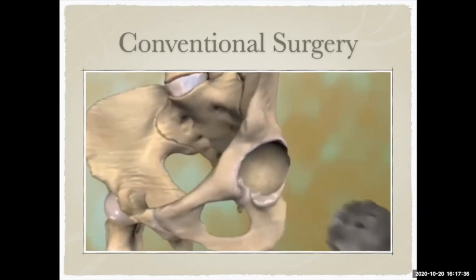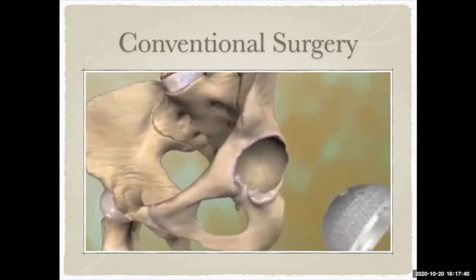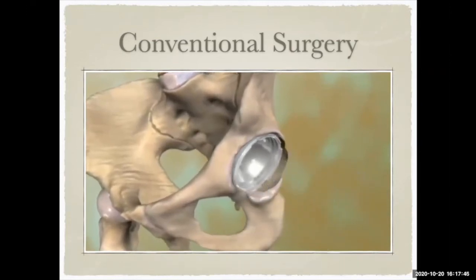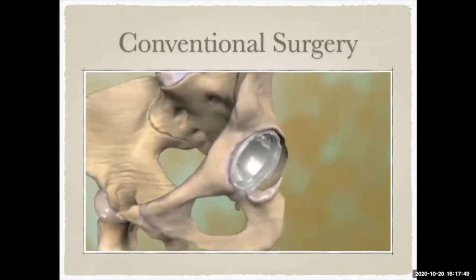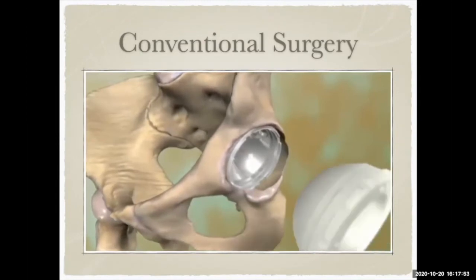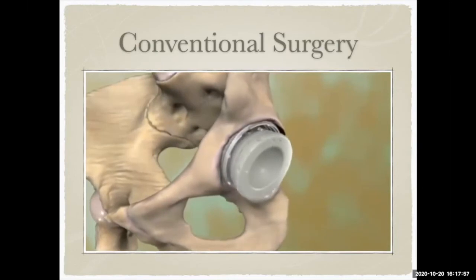And we achieve that task by using the circular reamer. That circular reamer is attached to, frankly, a drill on the other side. And that drill spins around and spins this circular reamer, removes all that bad bone. And then we insert this cup. The cup is the artificial socket. It gets implanted up into and against the native bone of the patient's pelvis.